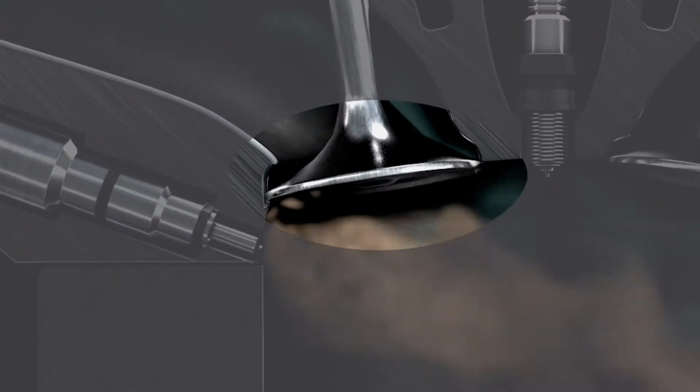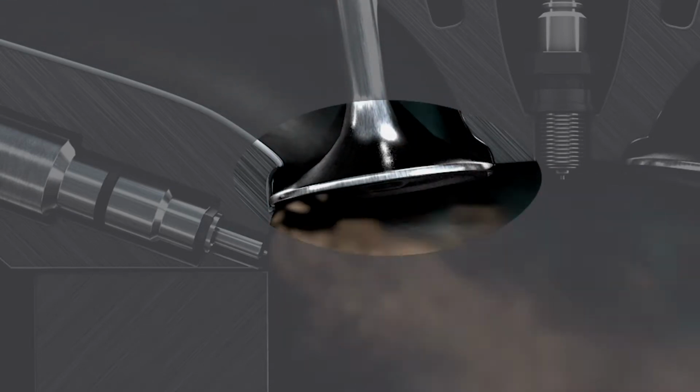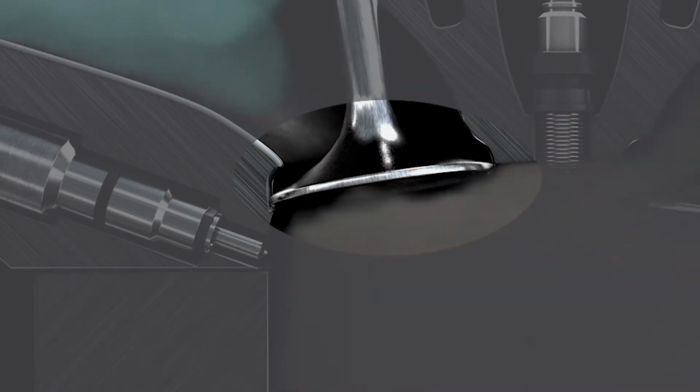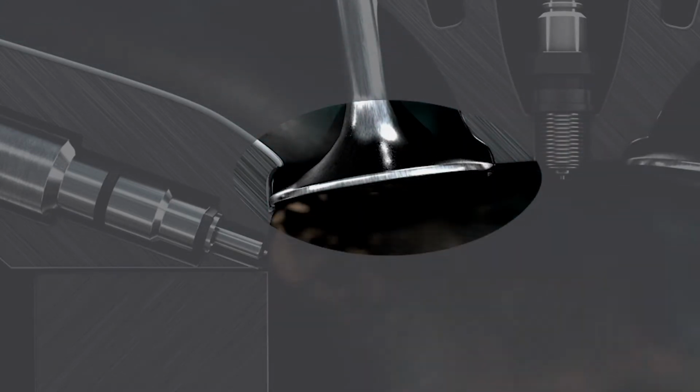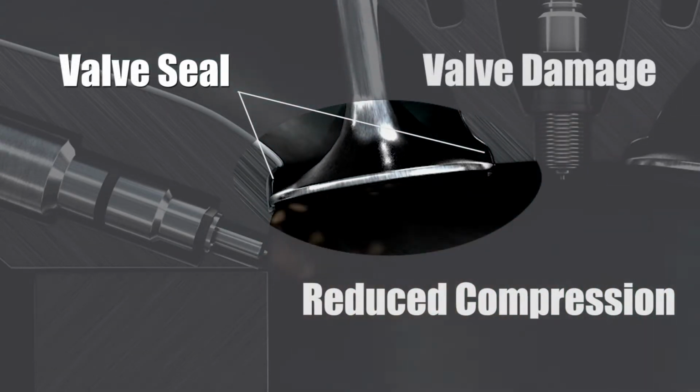Baked-on deposits can also form on the inlet port valve, which restricts air-to-fuel flow into the cylinder, sticking valves. This causes incorrect sealing and reduced engine compression, as well as valve damage.